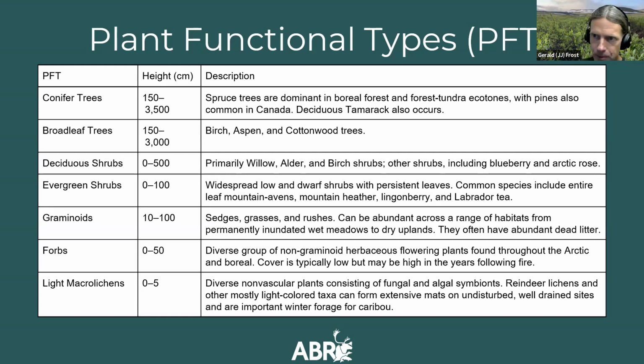So these typically represent caribou and reindeer forage lichens that are very light in color, so they have distinctive spectral characteristics. You also note there are some plant functional types that are missing, primarily mosses. And a lot of this reflects what's really tractable to map over large extents. And well, mosses, I suppose we could have tried, but that might be some future work.